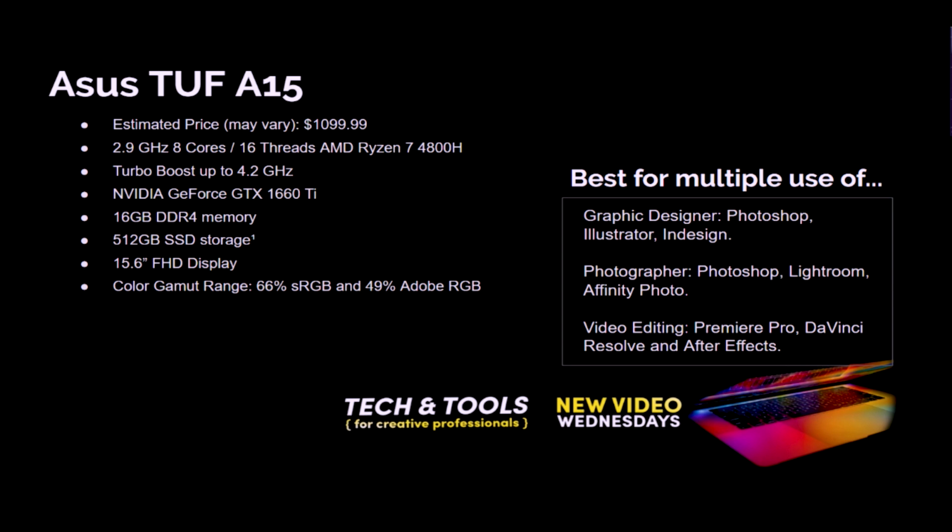But unfortunately, that 66% sRGB and 49% Adobe RGB is really discouraging people because they want that color accuracy, which I fully understand, which is why I recommend getting a laptop with great performance and then getting the external monitor that is color accurate. If you're already going to consider getting an external monitor, then you might as well save a bit on the laptop and get a really great external monitor. Unless you're always on the road and you need color accuracy on your laptop screen, it's kind of a trade-off. Personally, I'm always editing on my external monitor anyway.